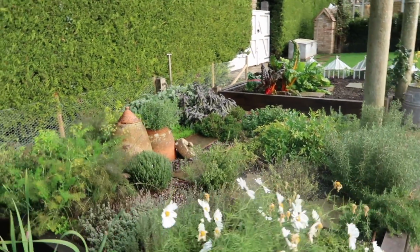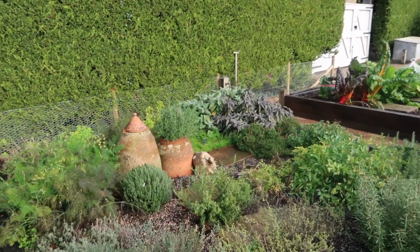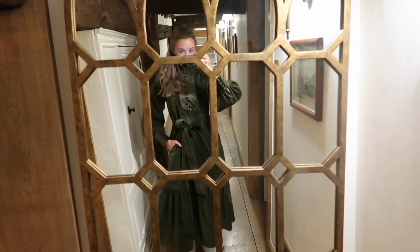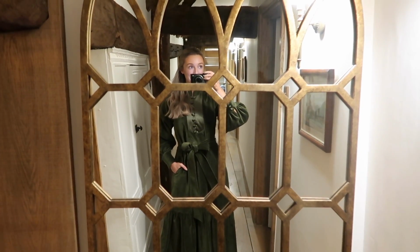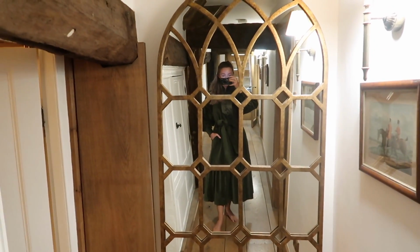But we've got plenty of activity in the herb bed, which is great because we'll use lots of herbs for our Sunday roasts. Okay, my darlings, oh my gosh, it is a few hours later and we have had Jake, our videographer, here today. So it's been one of those days where we have been shooting pretty much back to back, non-stop.